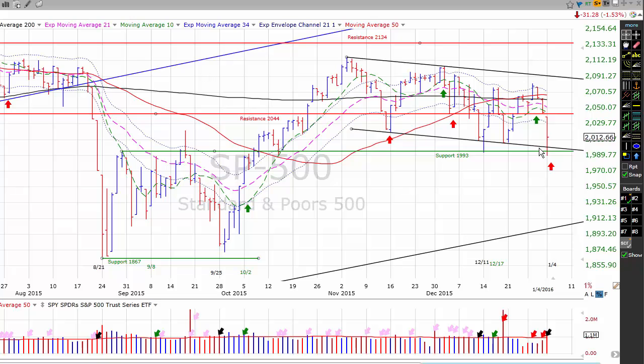Let's look at the S&P 500. S&P yesterday also had a tough day. We were down 31.28 points or 1.53%. We closed at 2012. Trading volume was heavier than the prior day and was above average. The S&P also went directly from a confirmed uptrend to a market in correction.